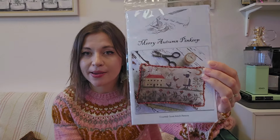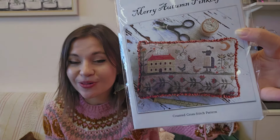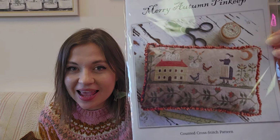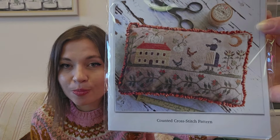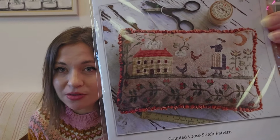This one is called Merry Autumn Pin Keep. I'm going to stitch mine and frame it, so I'm not going to make this little pillow, but it is absolutely adorable. It is this gorgeous little woman with an apron, and she is outside feeding her flock of chickens. There's white pumpkins, there's a beautiful floral border, there's an orange harvest moon, and an adorable little cottage. I just think that this is so cute.